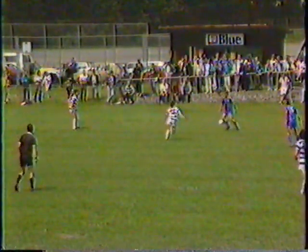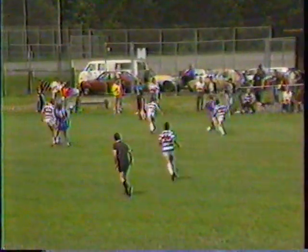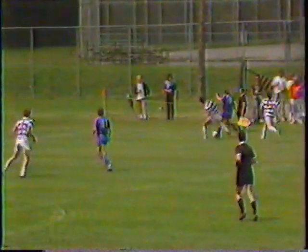This is Mike Geary. Reston trying to sweep into the right corner for Norvan.